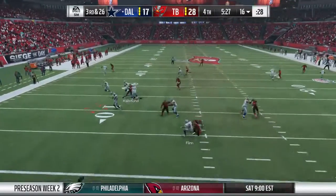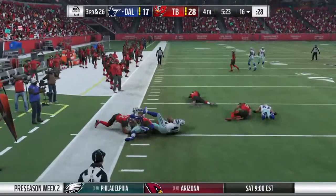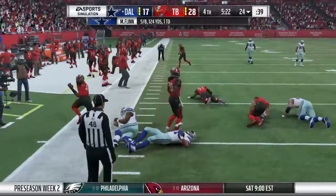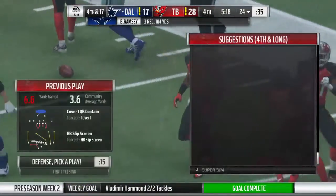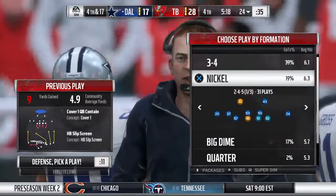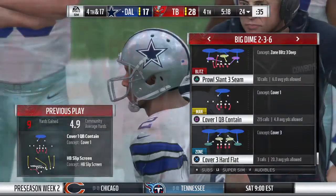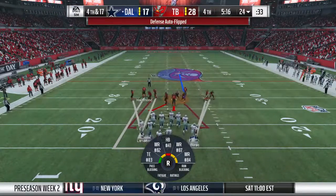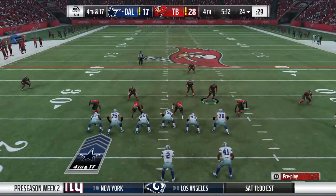Now on 3rd and long, they'll look to throw. Now they go screen. It's complete. And he'll go down just shy of the 25 at the 24-yard line. The screen does get him 9, but it also brings up a 4th down. They dialed up the screen pass on 3rd down, and for a second, it looked like it was all going to come together, and they had a chance to pick up a 1st down, but the defense got there and finished it off. All right, they're going to try and keep hope alive here on 4th down.